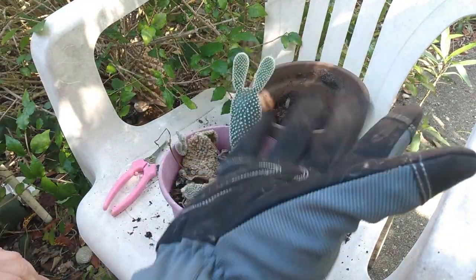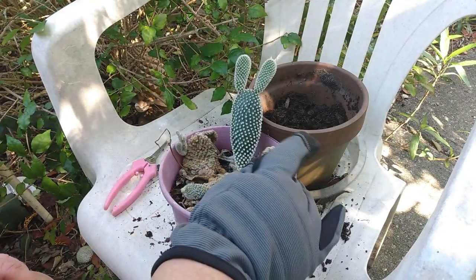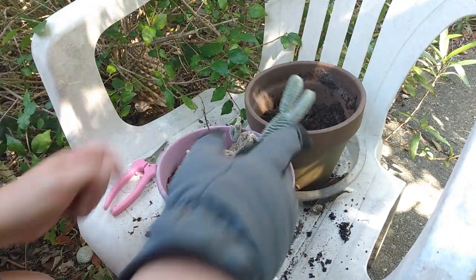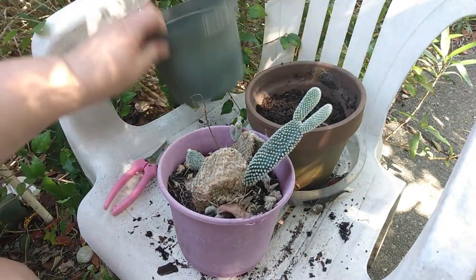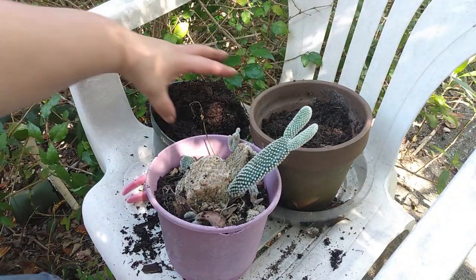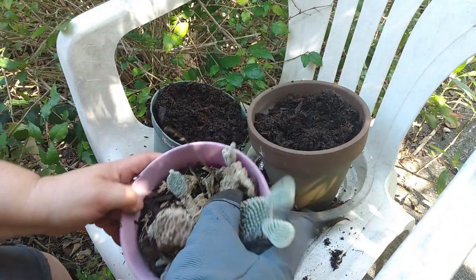And I have a cactus glove I got at Aldi's. They're a pair. I've lost the other one. I lose stuff a lot. So I am just going to put some more soil in there. Actually, I want to get a little bit more. Okay, got a little bit more soil.